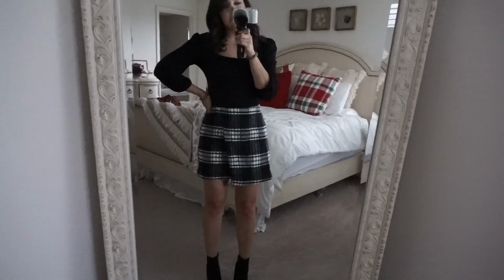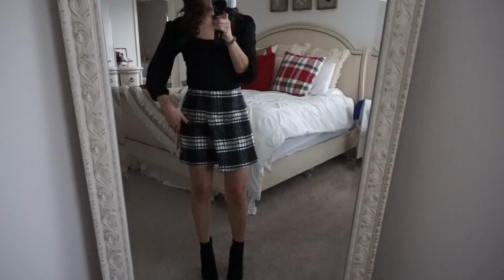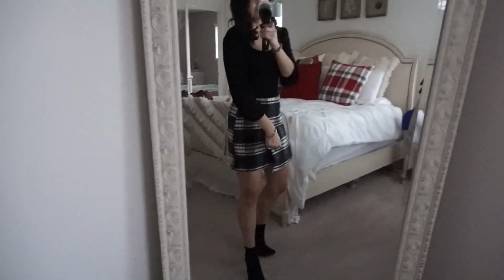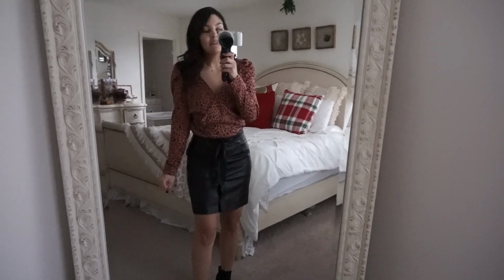I think you could easily do tights with skirts. They have really cute tights nowadays. Do black sheers, or white or charcoal gray wool ones. This is just a really cute fall ready outfit. Throw on a cute little black moto jacket. I absolutely love this outfit.